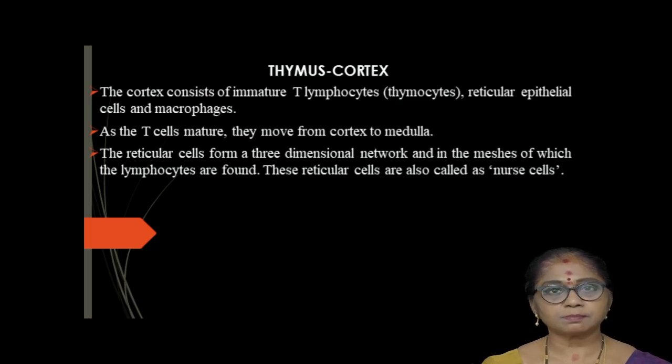As the T cells mature, they move from the cortex into the medulla. So the maturation starts in the cortex portion of the thymus. The cortex also contains the reticular epithelial cells. These reticular cells form a three-dimensional network structure, and in these meshes the thymocytes are found. The reticular epithelial cells are also called nurse cells, as they nurse the thymocytes, that means the immature T cells, during their maturation.